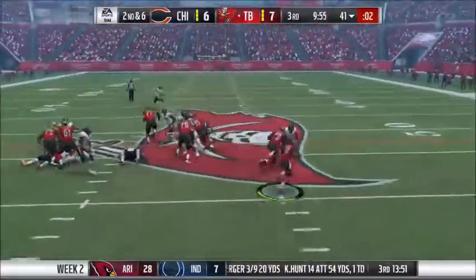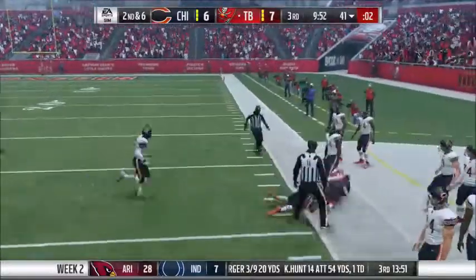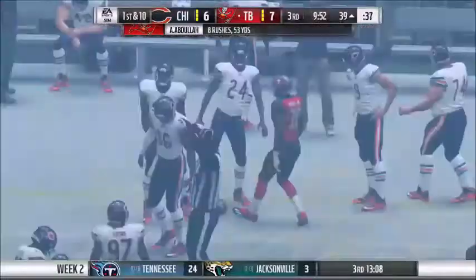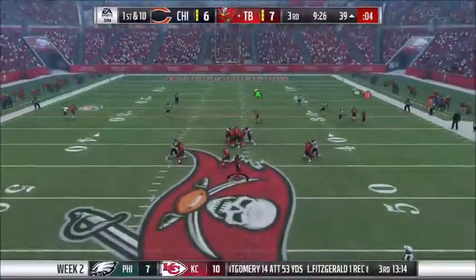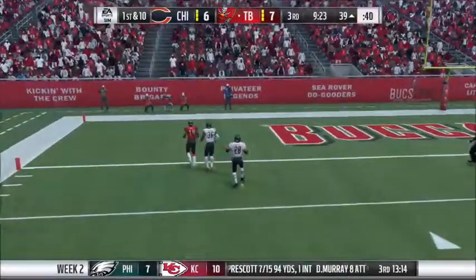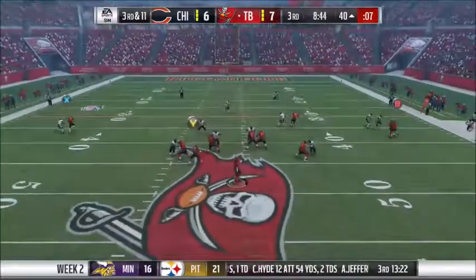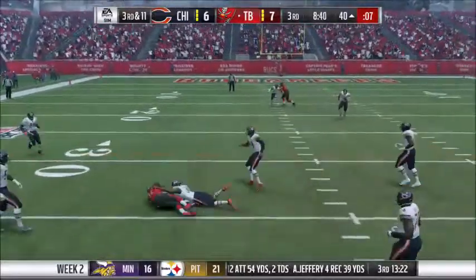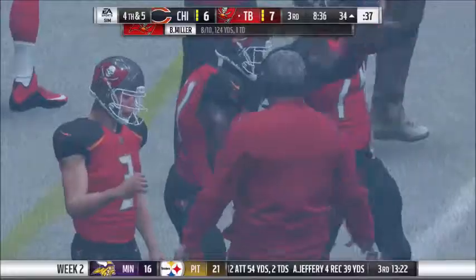Braxton Miller hands the ball off to Ameer Abdullah, and he gets around the corner. He's running down the sideline, and he tries to juke out the defender before getting taken down at the 39-yard line. Then now Pumphrey's in for Ameer Abdullah, and Braxton Miller throws it deep to Stefon Diggs, and he can't haul in the pass. So now it's 3rd down, and Miller passes it to Chris Godwin, who gains enough yards to kick the field goal.